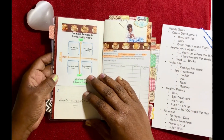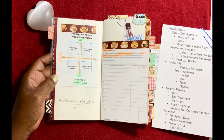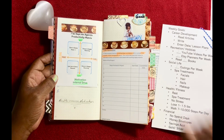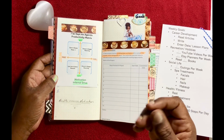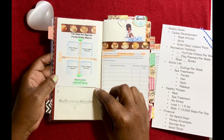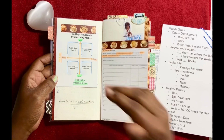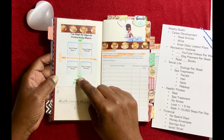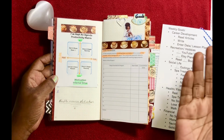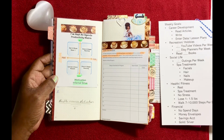So this is new. This is my productivity matrix. One of the things that I've really been struggling with is motivation, and I know that some of that has to do with dealing with health issues. So I really need to increase my motivation. So I came up with this matrix as a strategy on how to get all of my goals accomplished during the week.